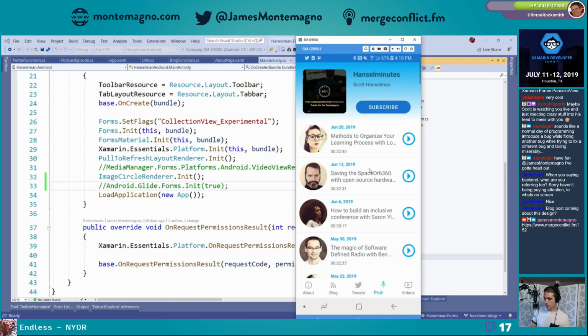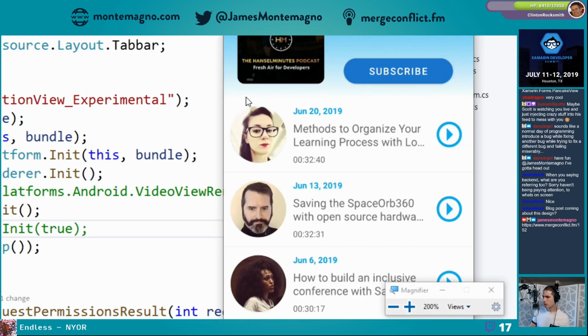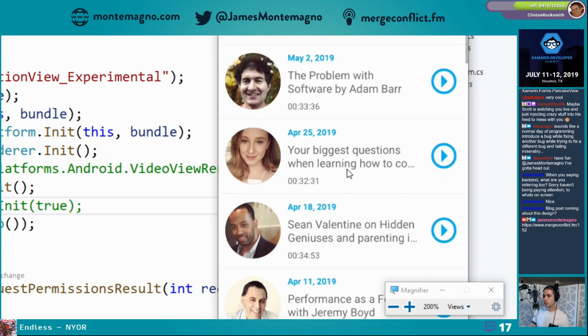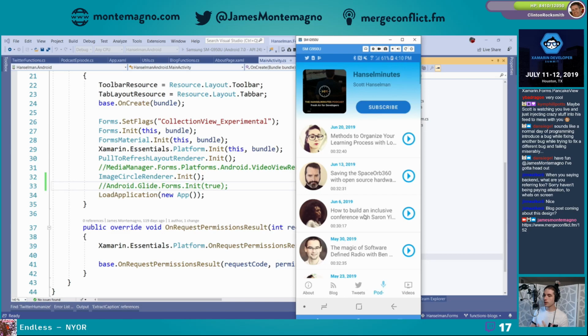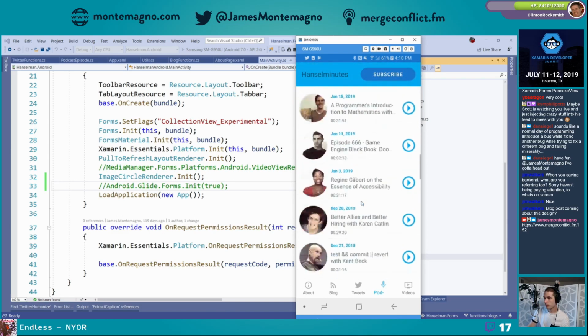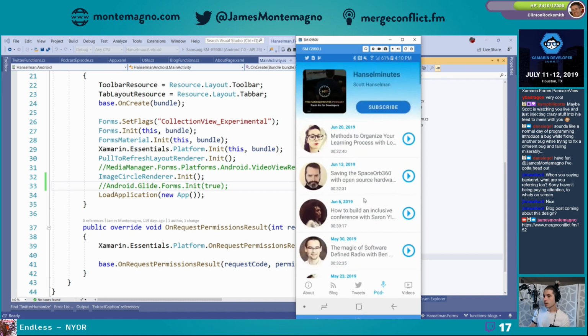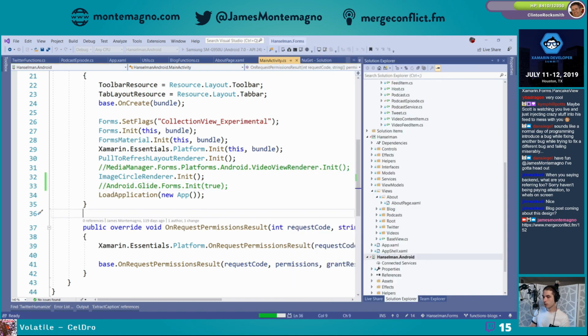I don't even know if this should be to white. Got a lot of cool photos of people. God, I need a cool photo. People have cool photos. Very professional. All right, let's see if this deployed then.